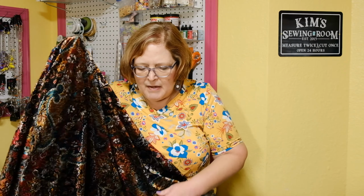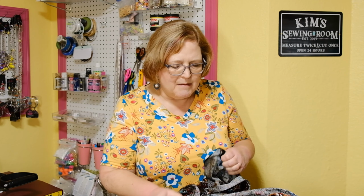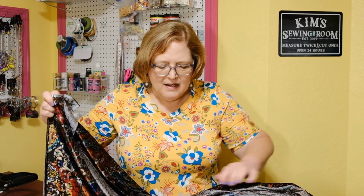And I am going to do something with this for myself for the holidays. I think what I'm going to do is make a duster length cardigan. I'm thinking the Harper, because I like the way that one fits. Harper is from Sinclair. And I think I will just have some black pants with it and a beautiful top underneath. I'm not sure what color yet. Maybe I'll make a cream colored Arlington mock neck to go underneath it. Some beautiful jewelry, and that would be my Christmas outfit.